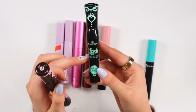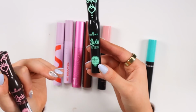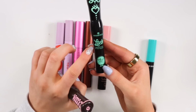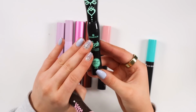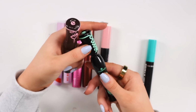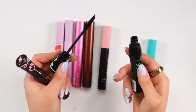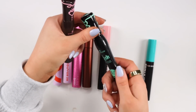So this is the Lash Princess False Lash Effect. Now, I was kind of overwhelmed by all of the different mascaras that they offered, and I was trying to remember other people talking about this mascara, and I feel like I've heard people say that this green one is the best-selling one or the best one in their opinion. So I kind of took a shot on this one and I tried it, and I think it's a good mascara, but I don't think it's amazing or anything.